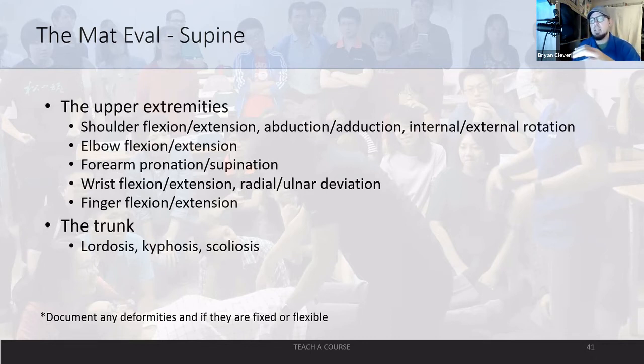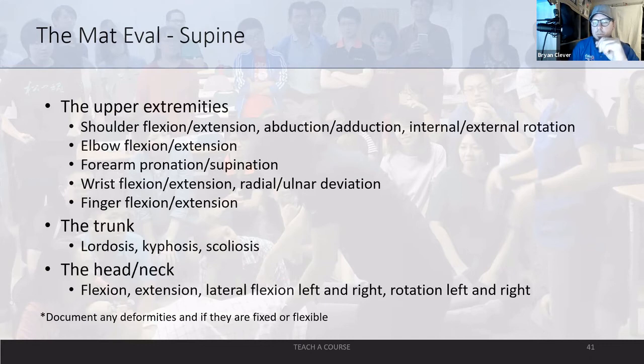Sometimes they can kind of hide it when they're sitting up, but when they're in supine, it'll kick over a little bit more. Head and neck.